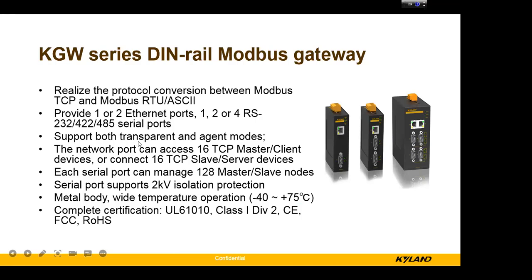This device also supports transparent mode and agent mode. On the Ethernet port, we can create 16 TCP master and client connections. And for the serial port, it can support at most 128 master and slave nodes. For the four serial port modules, you can support around 500 serial devices. This is enough for the application. Also, the serial ports support two kilovolt isolation protection to achieve higher reliability. It is also an industrial design with a wide temperature range. Also, it is fully certified.